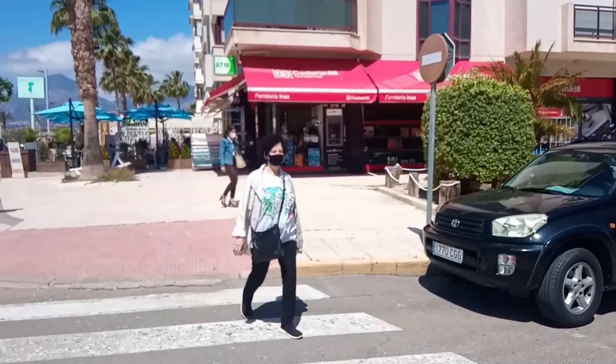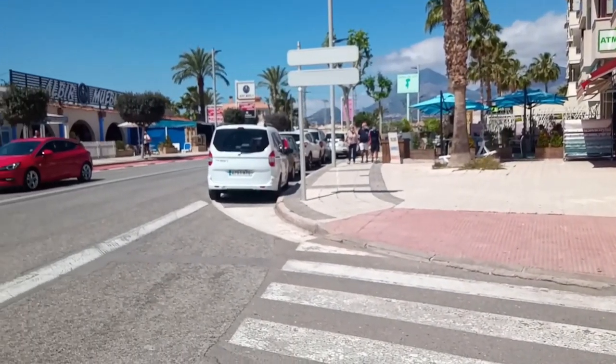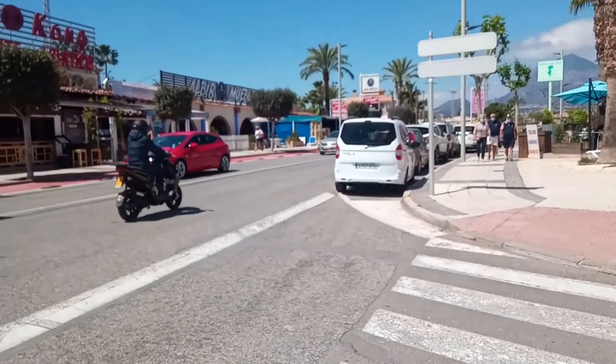So if you fancy a change for a day from the hustle and bustle of Benidorm, just jump on the bus for 1:55 and enjoy the splendour of Albir.